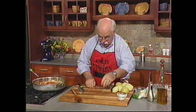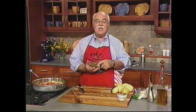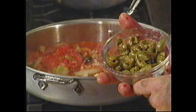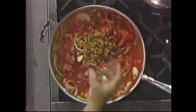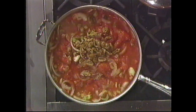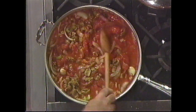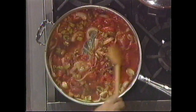Now we got enough. Now these happen to have quite a bit. These are seasoned, cracked green olives, and they have a lot of seasoning in them already. Otherwise, I might put some crushed red pepper into this recipe. But if you get plain olives, then certainly I would say season it up. But these are seasoned olives, so I can cut back on that. Well, that's starting to look good.